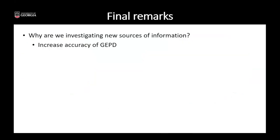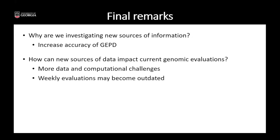So some of the final remarks, right? The goal still remains the same, right? We want to help breeders to make more accurate selection decisions, right? And we're going to use all the technologies at our disposal, right? Make sure that they are easy to implement. They are cheap enough that breeders can access and use in their daily operations, right? But the goal is to improve the accuracy of selection decisions.